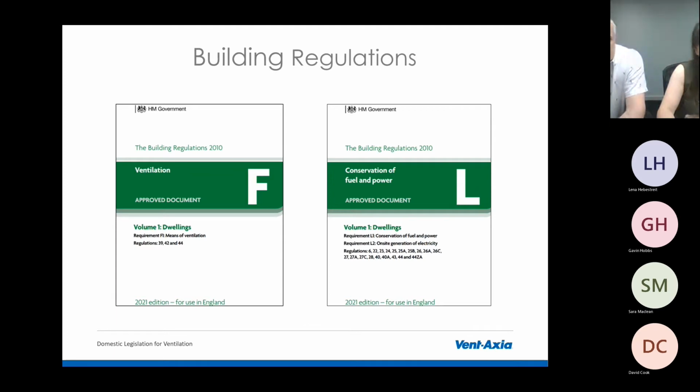Moving on to the building regulations for England, specifically Part F for ventilation and Part L for conservation of fuel and power. We will be looking at Volume 1, which applies to dwellings such as residential homes. There is also a Volume 2, which applies to buildings other than dwellings, such as commercial properties.